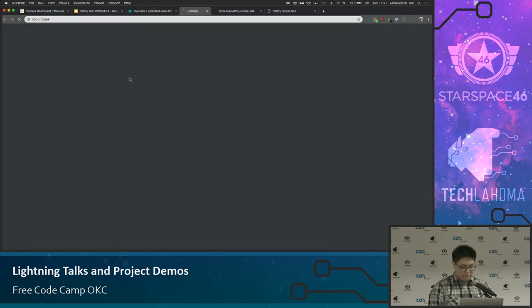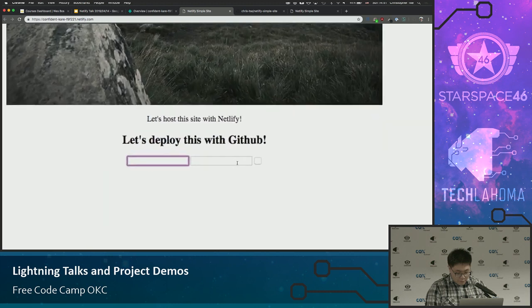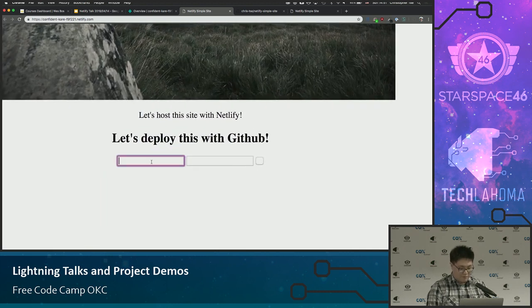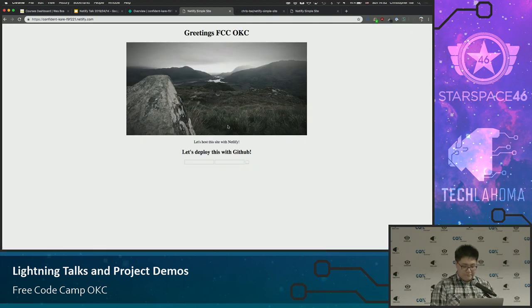So we go to the actual website here. We see the form with no discernible instructions, but we know that it was a name and an email. If we said email, it'll do some front-end validation. So submit it, say thank you, your form has been submitted. This is the default page. You can mock up your own success page.